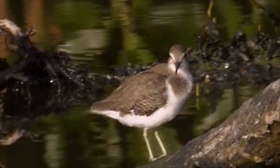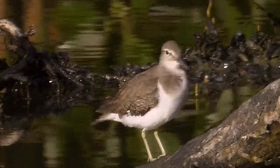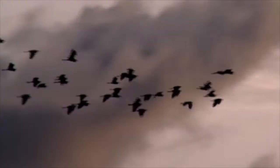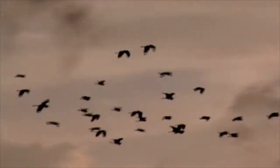The park is one of the most important sites in Malaysia for these migratory birds. The season lasts until April of the following year. They will leave as northern spring approaches.